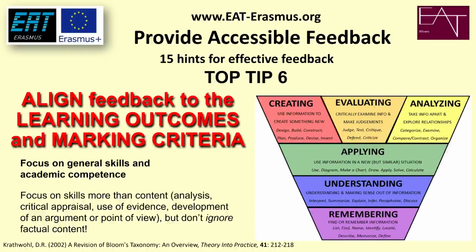Aligning feedback to the learning outcomes and marking criteria is important. So the students need to understand what they did that aligned well with the expectations you had of a particular activity or a particular requirement in the assessment guidance. So focusing on skills, things they did well, activities they did well, approaches they did well or need to improve, rather than specific content.